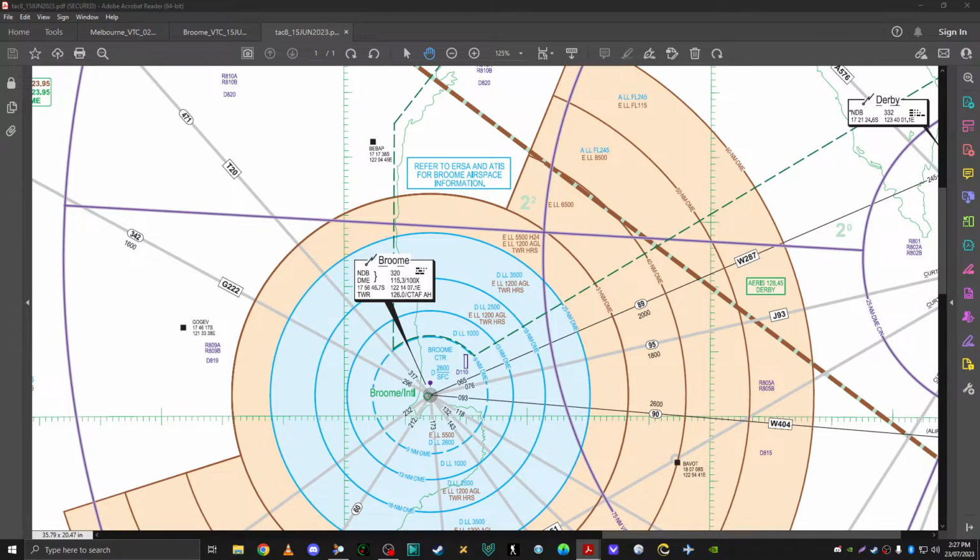Now, if you're a VFR aircraft in Class Echo, that doesn't mean you're afforded no ATC service. You can, on request, ask for what they call Surveillance Information Service, SIS for short, and flight following. Okay, in other words, once again, like we talked about in Class Golf, it depends on ATC workload. They may give it to you, they may not.